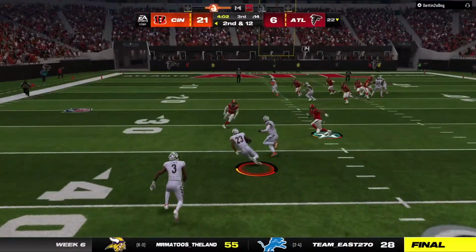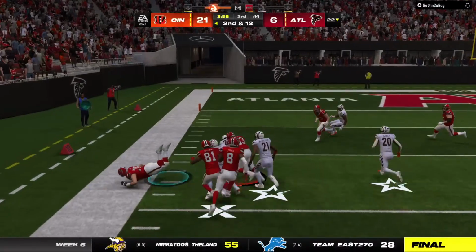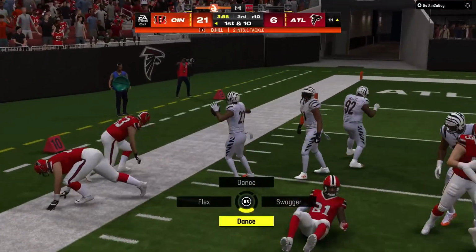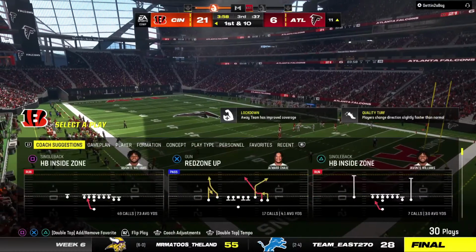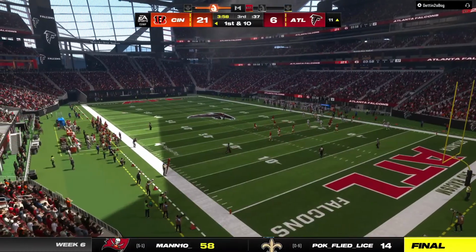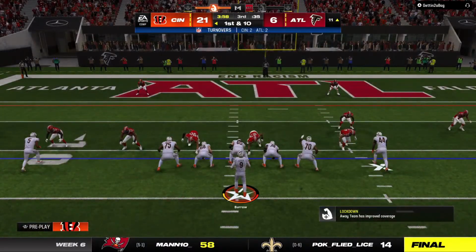Oh, the turnover fest continues. Here's another interception. Daxton Hill picks it off. And a terrific return there. They're finally able to corral him down near the 11-yard line. Now a 1st and 10 at the 11.